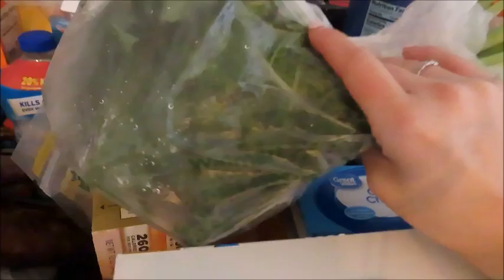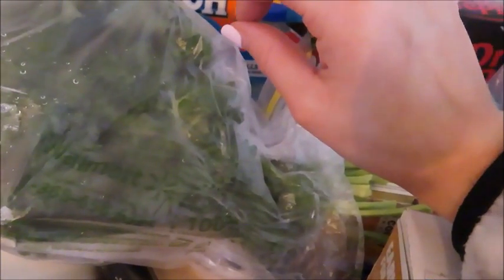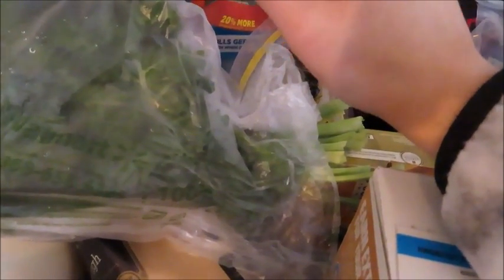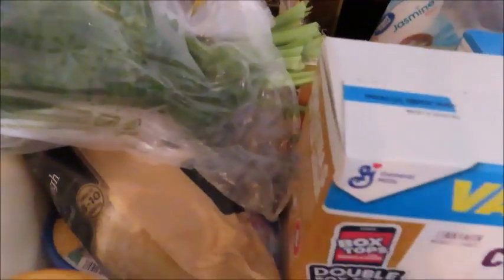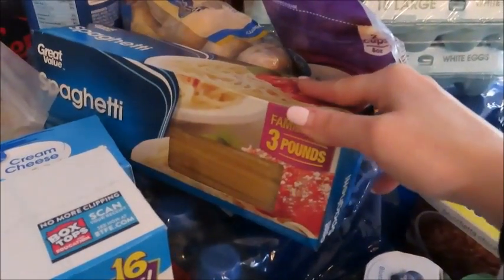I have some kale for the zuppa. And if you don't know, zuppa Toscano, they serve it at Olive Garden, and it's so good. It's like Italian sausage and potatoes, and a heavy cream goes in there, and it's just so good. You put bacon in with it. It's so good. Okay, and then I got this gigantic thing of spaghetti, 3 pounds.